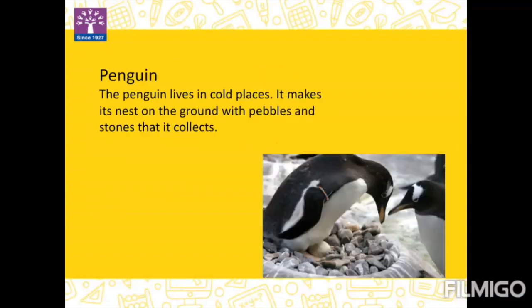Next we shall see the penguin's nest. The penguin, as you all know, lives in cold places. It makes its nest on the ground with pebbles and stones it collects.